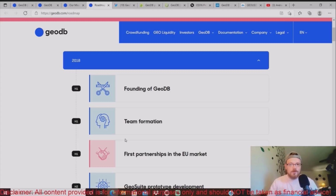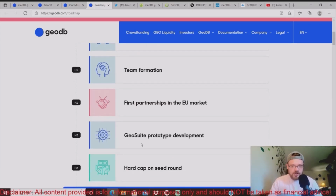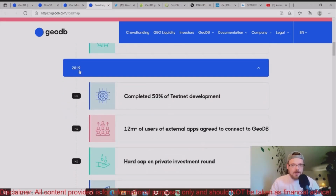So we can see here 2018, founding of GeoDB. So they've been around since 2018, guys. So like I said, man, not a new coin, new to me, but not a new coin. Probably most likely new to you guys as well. So definitely take a look at it. So founding of GeoDB, team formation, first partnerships in the European market, GeoSuite prototype development, hard cap on seed round. That all happened in 2018.